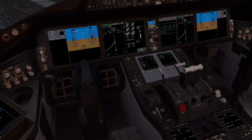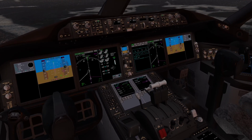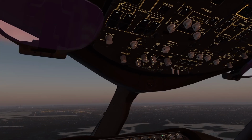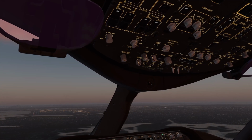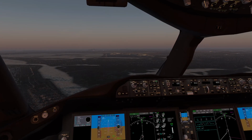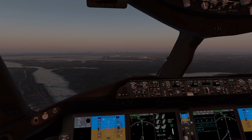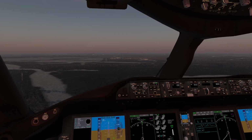We get flaps 30, speed brakes armed, gear down 3 green, auto brakes at 1, flaps 30. We've got landing lights turned on. Everything's looking good. Cabin is advised. You can see Manhattan off in the distance behind us. Not behind us, in front of us.